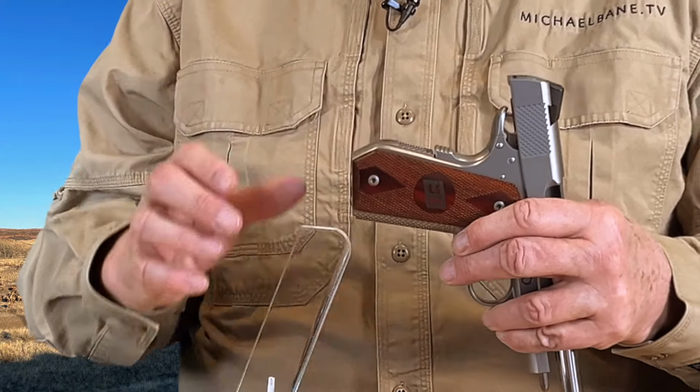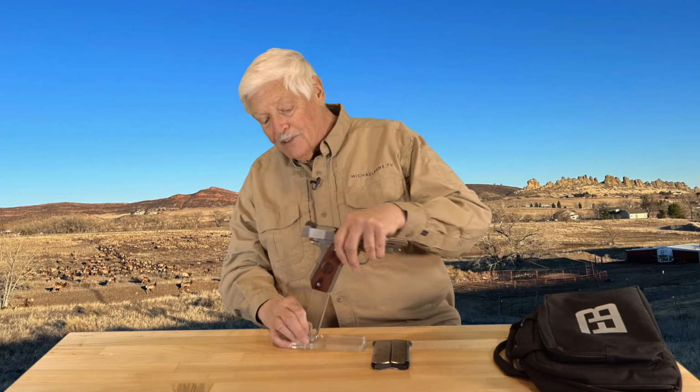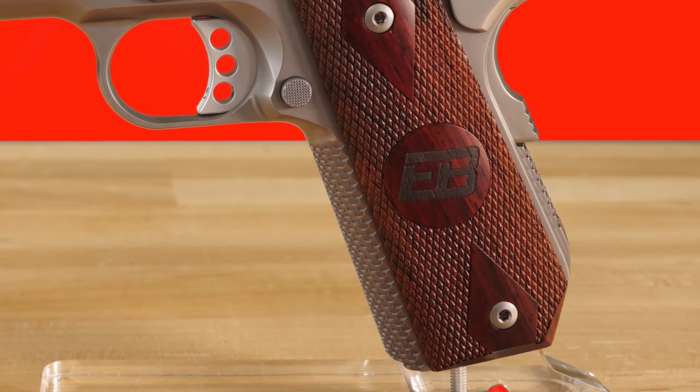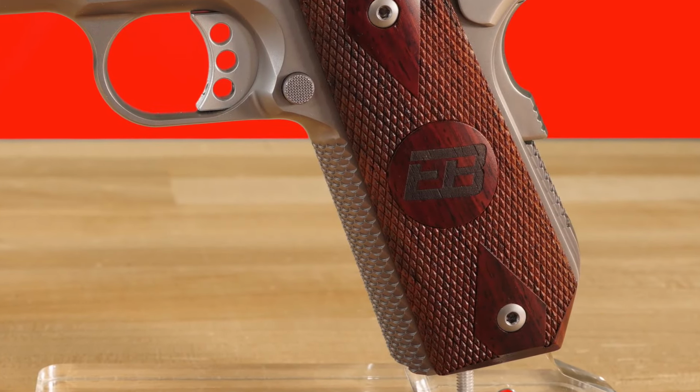Second thing you'll notice, in 2000, this was the first gun to come out with the Ed Brown bobtail. I think I might have mentioned, the first time I saw the Ed Brown bobtail, I thought, that's a gimmick, right up until the time that I tried it. And then I thought, John Browning should have thought of this.